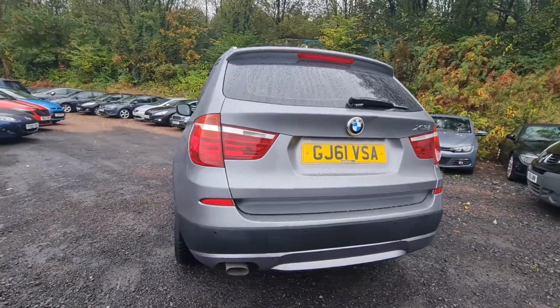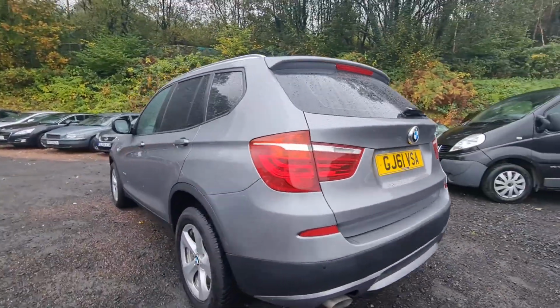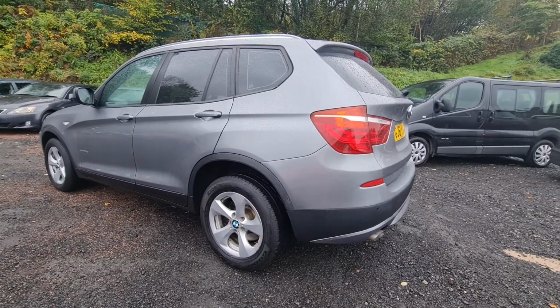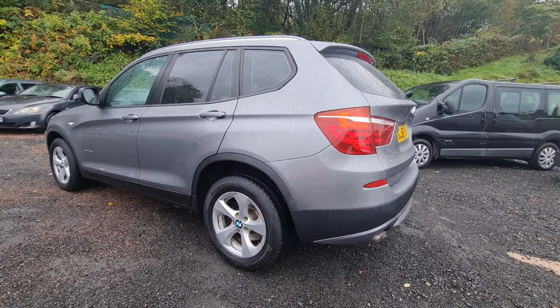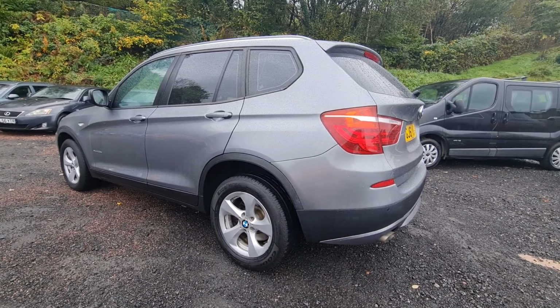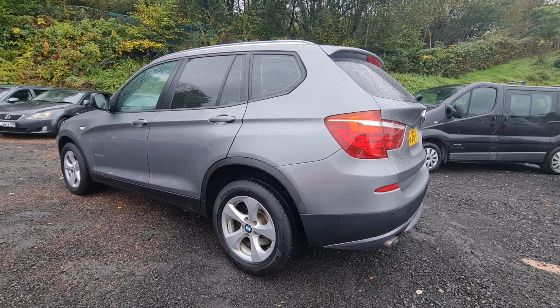I will note that I've just taken this from the valeters and I've left the carpets for it at the valeters. It does come with a full set of mats, but they're not in the car currently. So when I'm showing you around it, there are no footwell mats in the car, but it will come with a full set if you're thinking of buying this car off us.